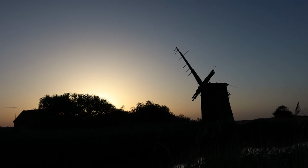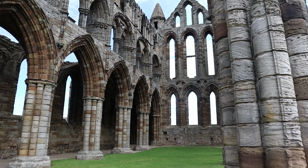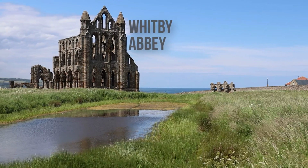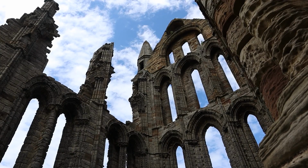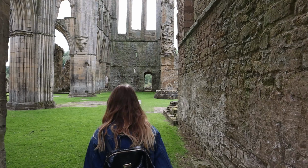Now I think it's time to head up to the north of England now, and you probably know that there are a lot of abbeys throughout Yorkshire. For example, the iconic Dracula inspiration of Whitby Abbey, or the largest abbey in the country, which is Fountains Abbey. But my personal favourite is a lot less known about than these two, and that is Rievaulx Abbey.